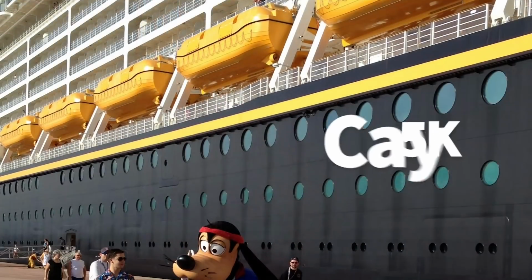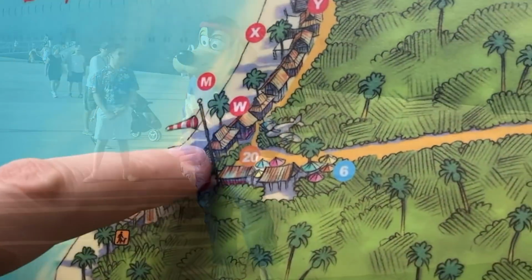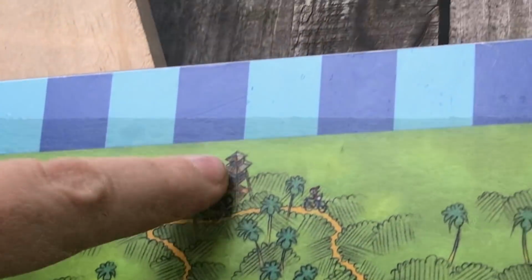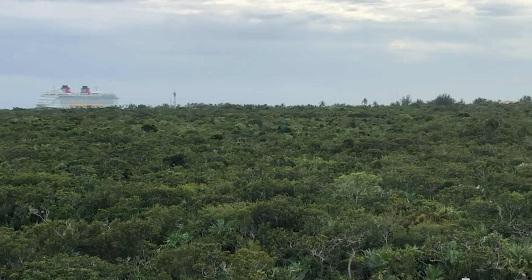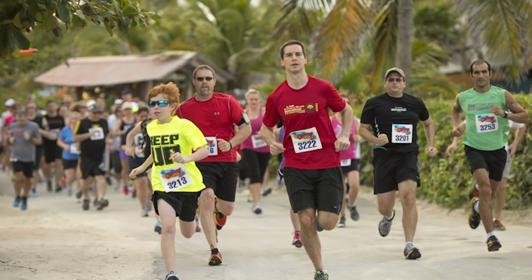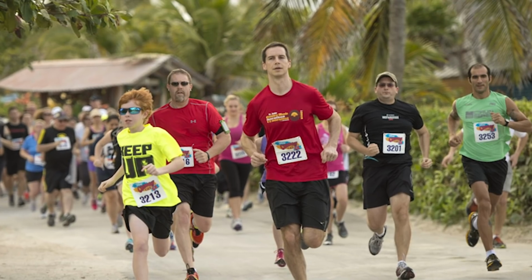There is a 5K on Castaway Cay every morning that a ship docks, and you kind of run through the foliage and the vegetation. You run out by the observation tower. You run a little bit on the airstrip there on Castaway Cay, and you get a cute little medal. It's a little rubber medal, and you get your runner's bib and all kinds of cool. I mean, it's a real legit race for your runner's bib wall.